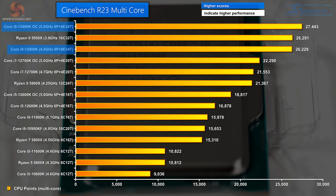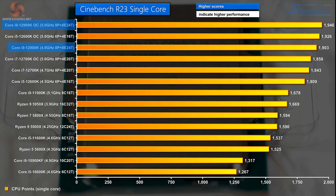In Cinebench R23, the Core i9-12900K overclocked is at the top of the charts, ahead of the mighty Ryzen 9 5950X. The Core i9 in auto mode then follows the Ryzen 9, and after that we see the new Core i7 first overclocked and then in auto. The chart for Cinebench R23 single core is topped by the overclocked Core i9 and then the overclocked Core i5, followed by the Core i9 on auto.